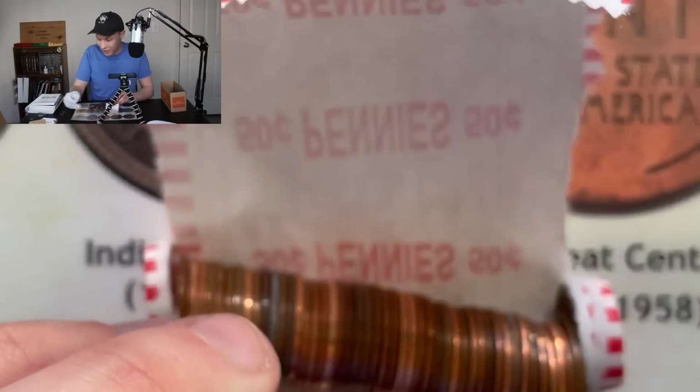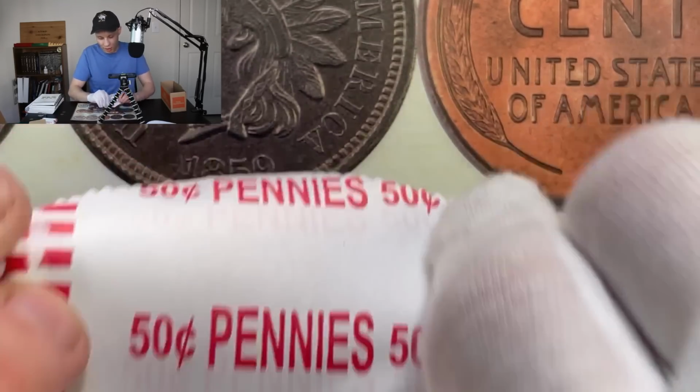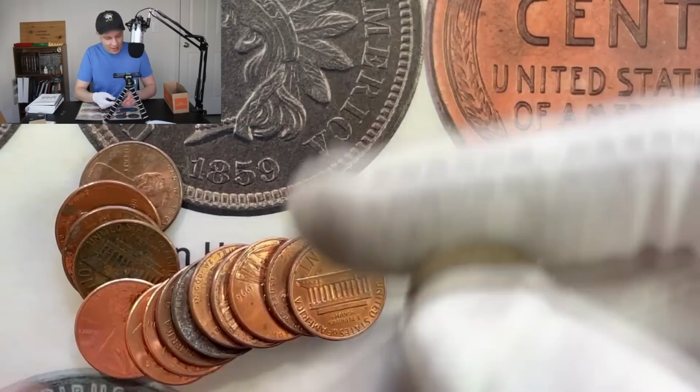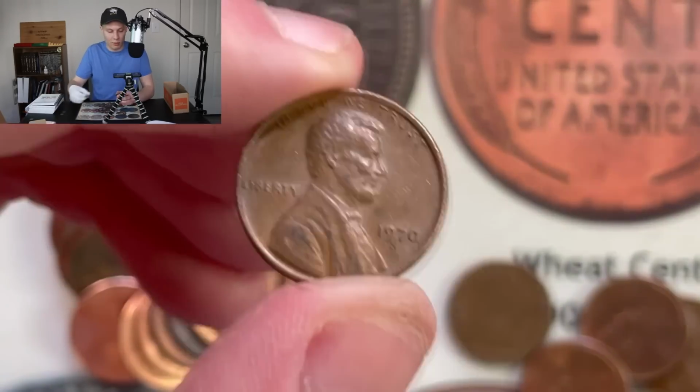We've literally already found 2 of those in today's box. That's actually 3 out of the 4 wheat pennies that we have found that are after the 1940s have been 1944. Go figure. Is that a 70S? Yeah, it is. All right. So we got another 70S right there. So what the heck? Let's check that one for the small date.